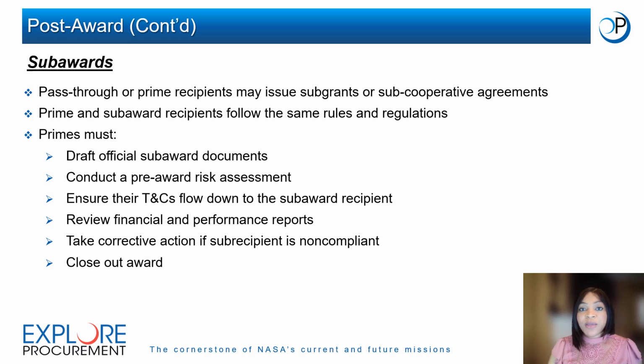drafting the official subaward documents, conducting a pre-award risk assessment, ensuring that NASA's terms and conditions flow down to the subaward recipient, reviewing financial and performance reports, taking corrective action if the subaward recipient is non-compliant with the rules and regulations, and closing out the award once the activities have concluded.